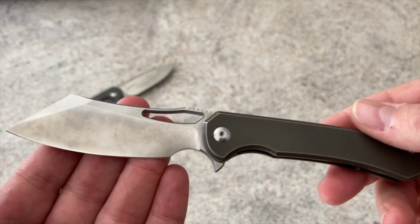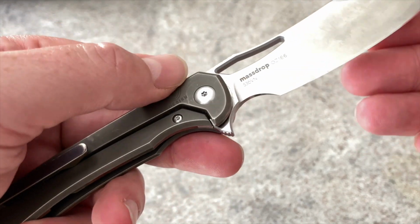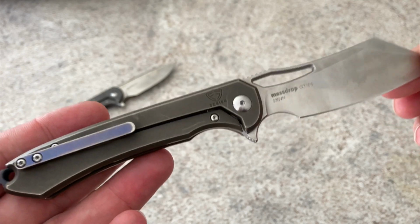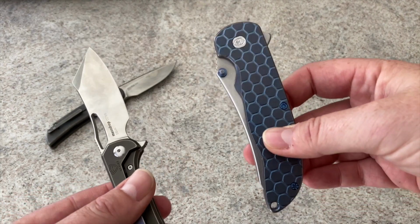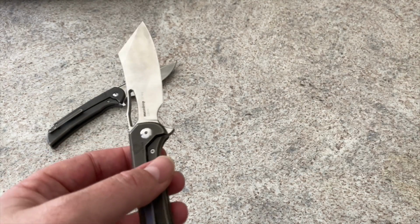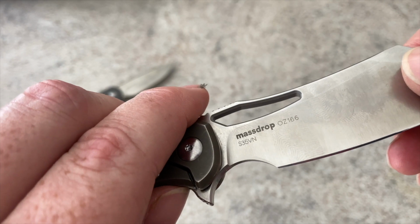Now, I did a video on YouTube not long ago, a live feed, trying to figure out what was the smoothest knife in my case. This wound up being the winner. The only reason it was the winner is because this does not live in a case. It has its own case. And right now, it pretty much just lives in my pocket. So those are another mass drop exclusive.